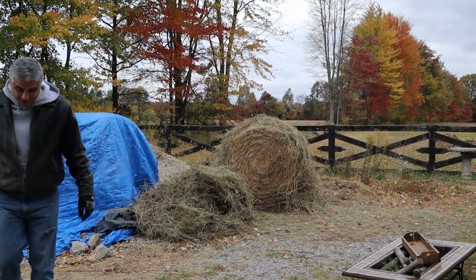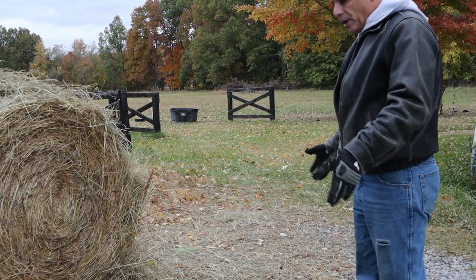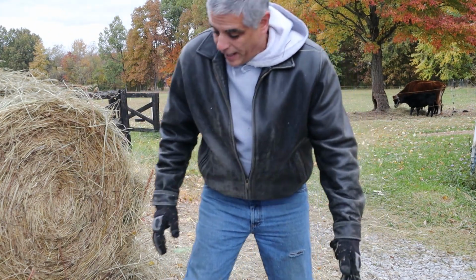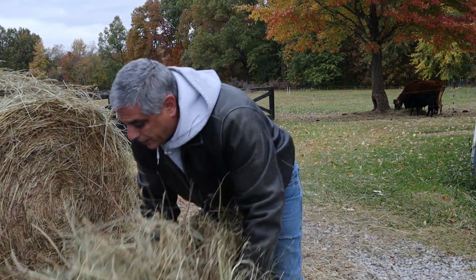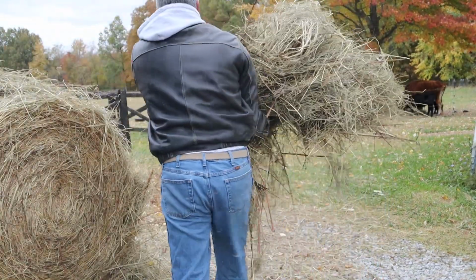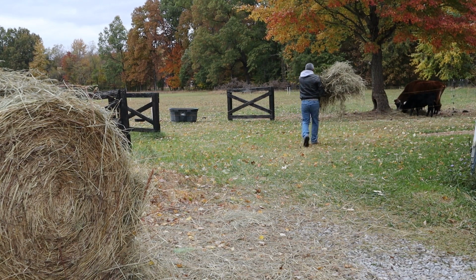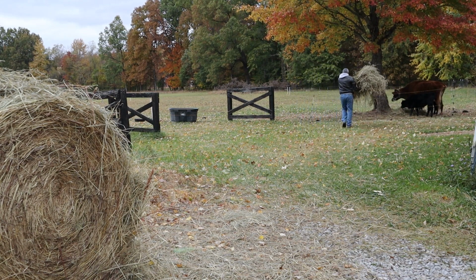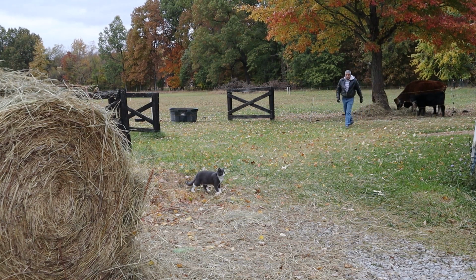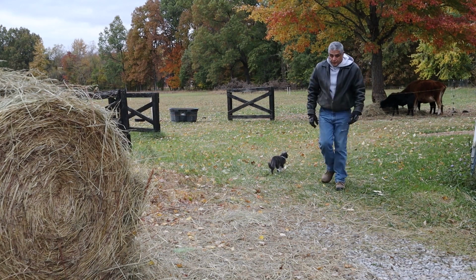I'll be back. So I kind of feel like we're feeding the cows every day. But I guess when we're doing daily, that's really kind of the way that it goes. So I'm not going to use my cart. I'm just going to throw this over the fence to them. I'm still putting it right up by the tree. They don't tend to walk on it nearly as much.